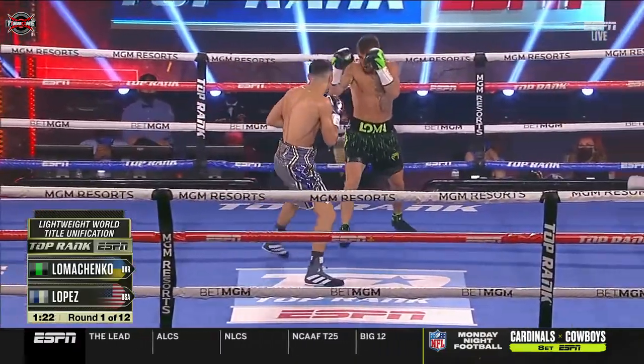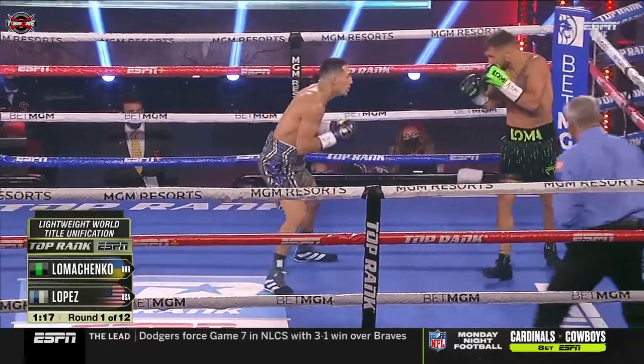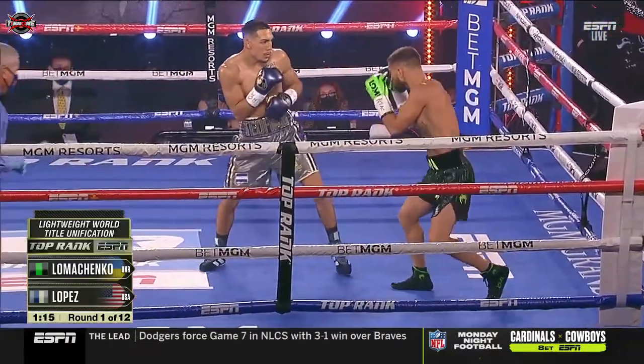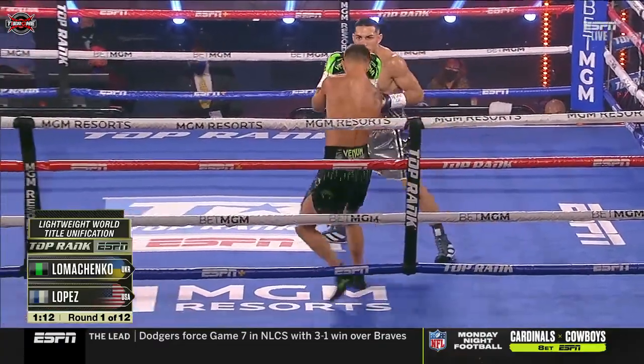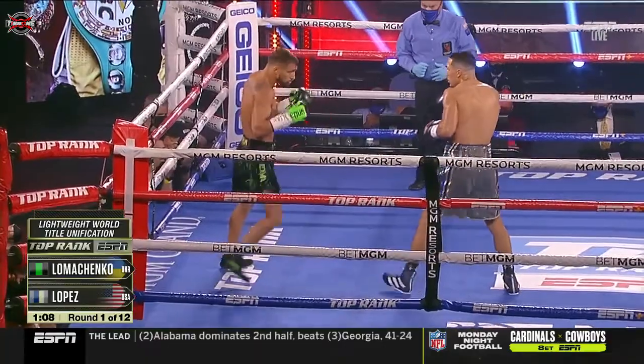Halfway through round 1, this is exactly what we told you about Loma, about being a slow starter, about downloading the information and not firing off the way we typically see. He finds range, he gets distance calculated.